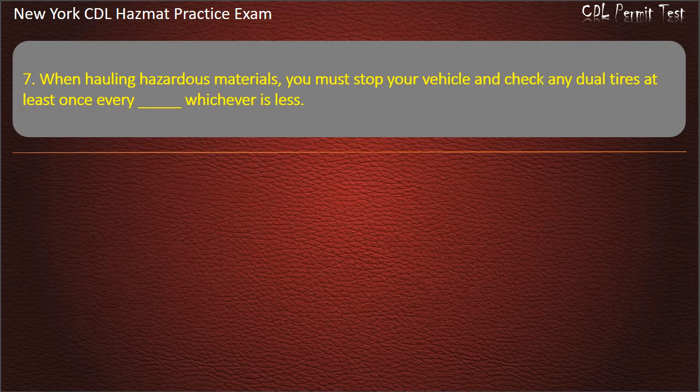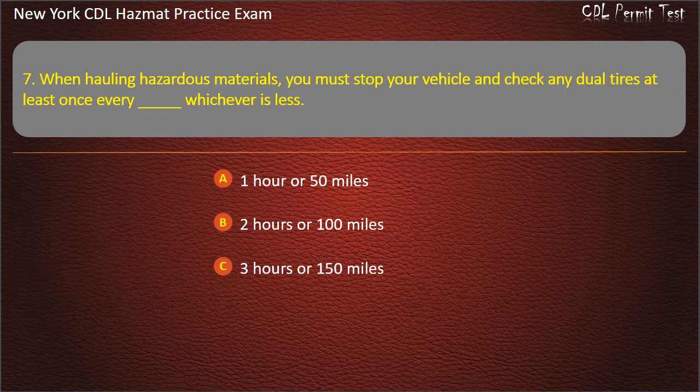Question 7. When hauling hazardous materials, you must stop your vehicle and check any dual tires at least once every blank, whichever is less: 1 hour or 50 miles, 2 hours or 100 miles, 3 hours or 150 miles. Answer. 2 hours or 100 miles.